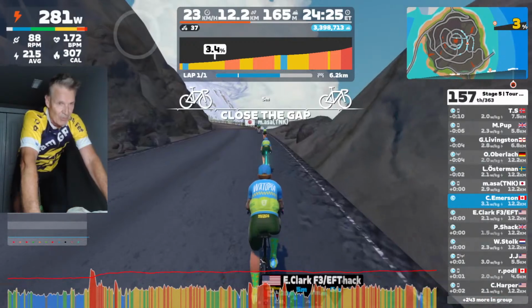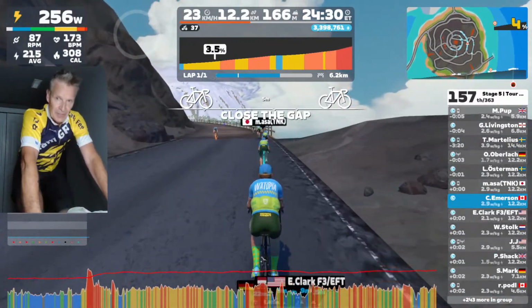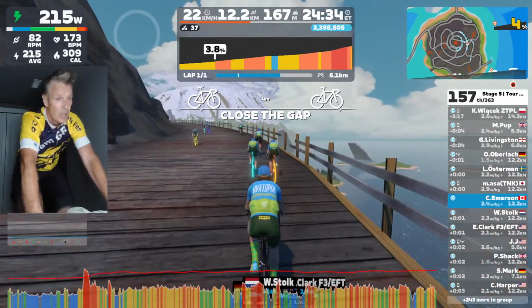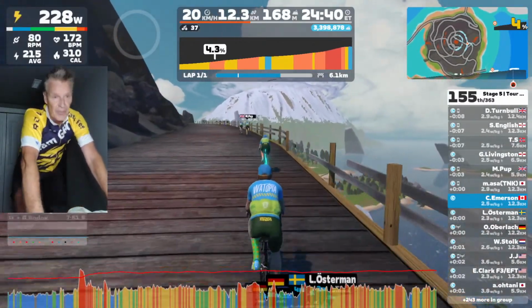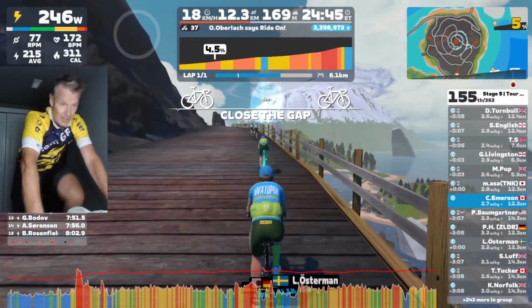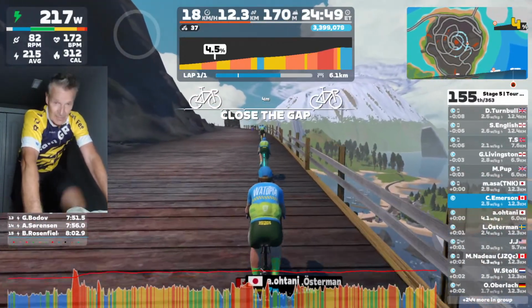Just a big stream of riders ahead of me. 363 riders in this slot alone. I looked a couple days ago, took a screenshot. 385,000 riders signed up for Tour of Utopia. 385,000.